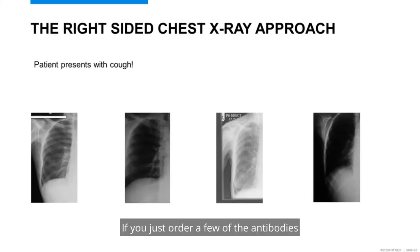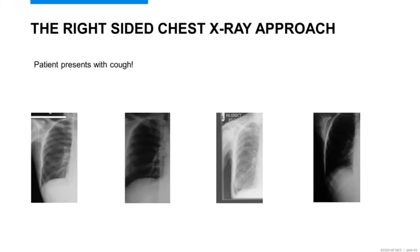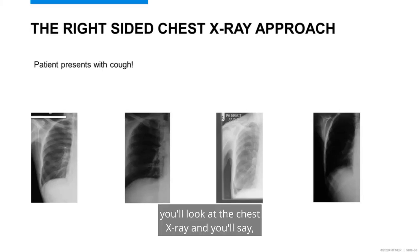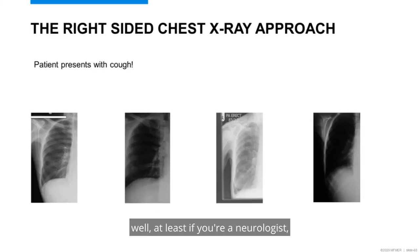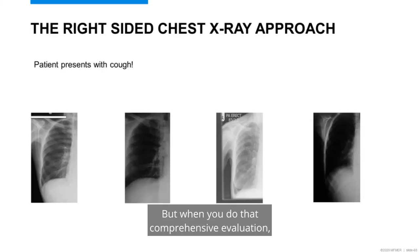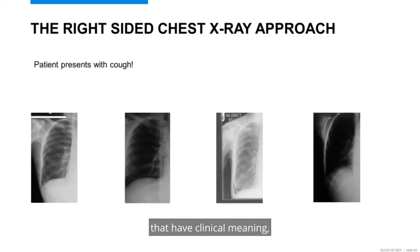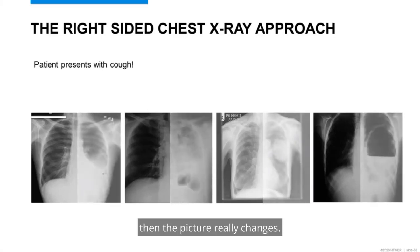If you just order a few of the antibodies and not the entire profile, you're essentially ordering half an X-ray. So you're ordering a chest X-ray of just the right side of the chest. If you do that, in many situations, you'll look at it and say, at least if you're a neurologist, this looks pretty good. I don't have much to worry about here. But when you do that comprehensive evaluation, when you cover all the potentially identifiable antibodies that have clinical significance, then the picture really changes.